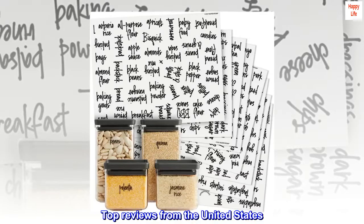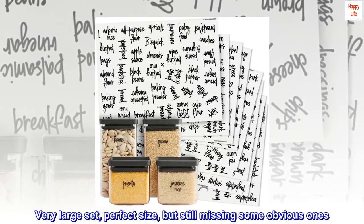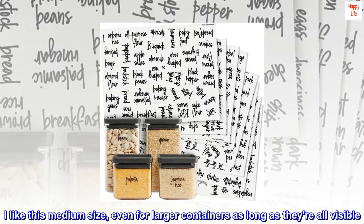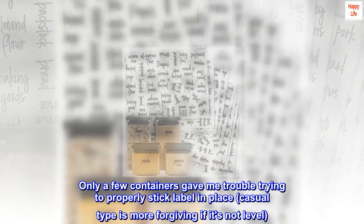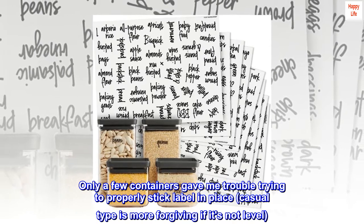Top reviews from the United States. Very large set, perfect size, but still missing some obvious ones. I like this medium size, even for larger containers as long as they're all visible. I like the type, style and material. Only a few containers gave me trouble trying to properly stick the label in place. Casual type is more forgiving if it's not level.